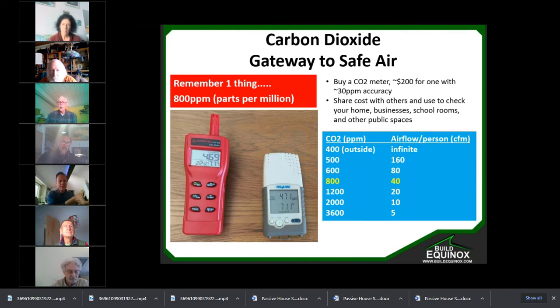And basically this simple chart on the right shows you how the carbon dioxide produced by our respiration is related to the fresh airflow rate into a building. And today's standard ventilation, the rough rule of thumb is about 20 cubic feet per minute per person of airflow. And that would result in about 1,200 parts per million of carbon dioxide.